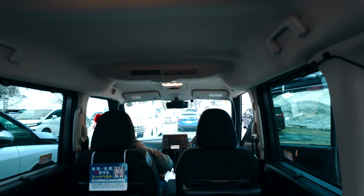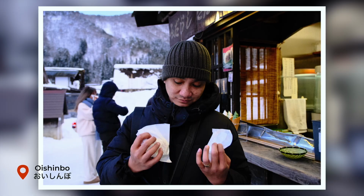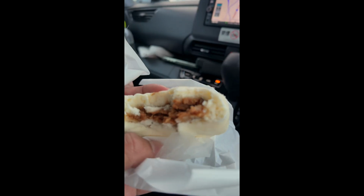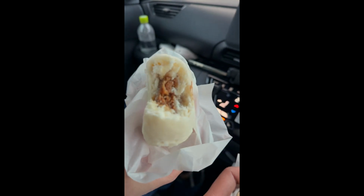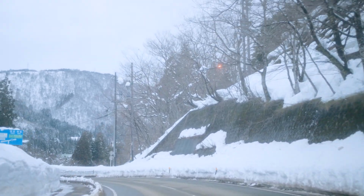We stayed in Shirakawa-go for about 2 hours, but with most of the village closing down, we grabbed some meat buns for the road and headed toward Takayama, where we would be spending the night. The drive took about 50 minutes.